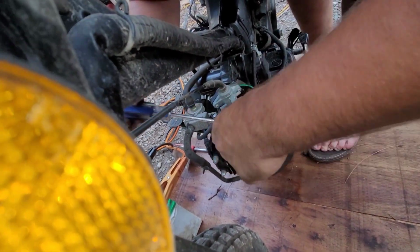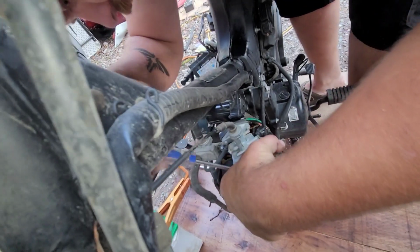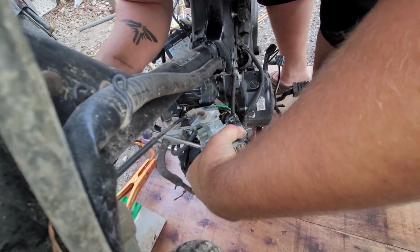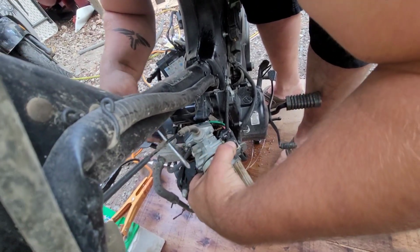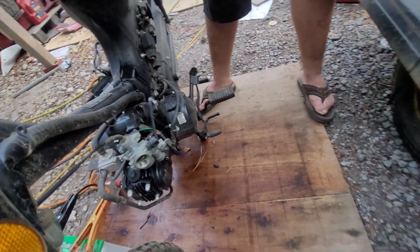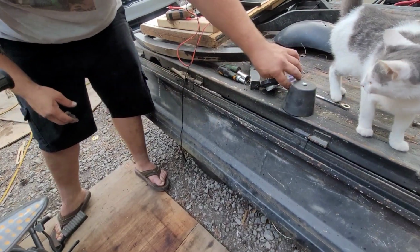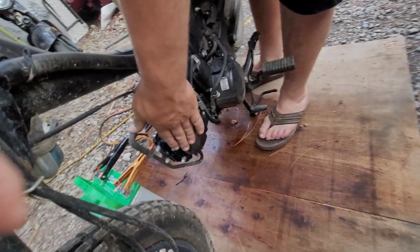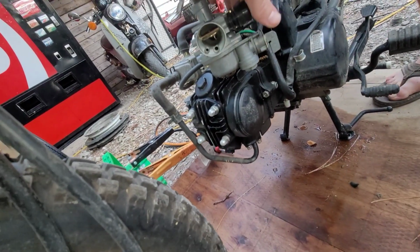Yeah, I think it's crispy. And we may end up replacing that too. Come on. We should have those. I'm not planning on driving this in the rain or in the mud, so I'll just get a cheaper air filter. Alright, so now let's try the good old fashioned. Let me see which way it chokes it.